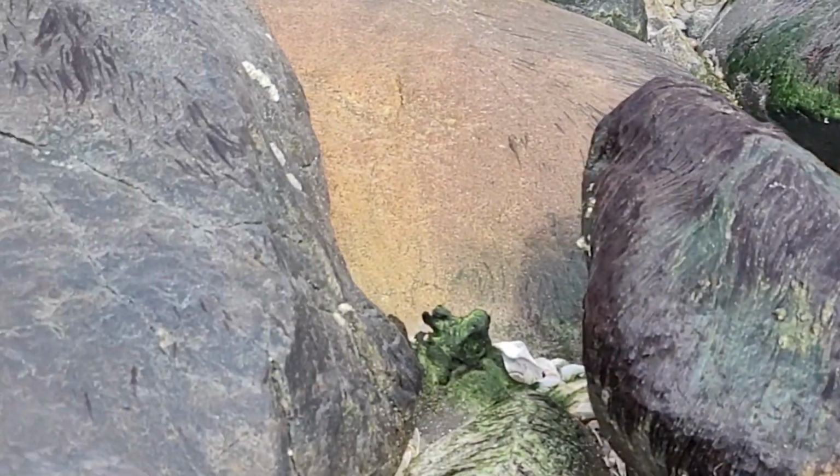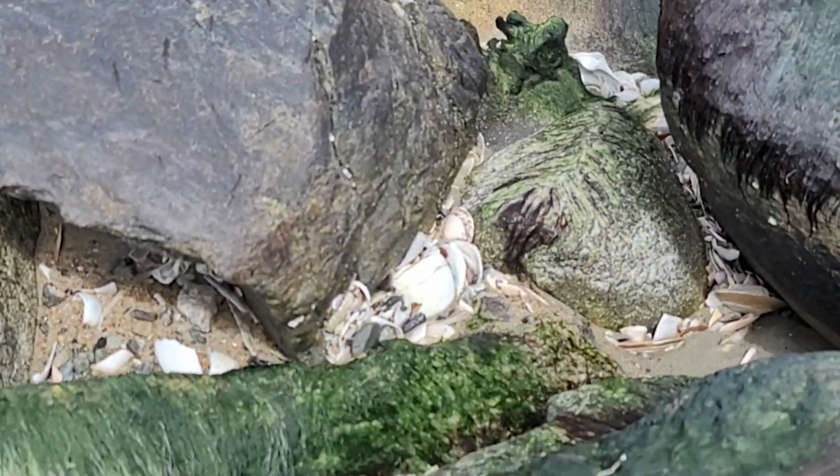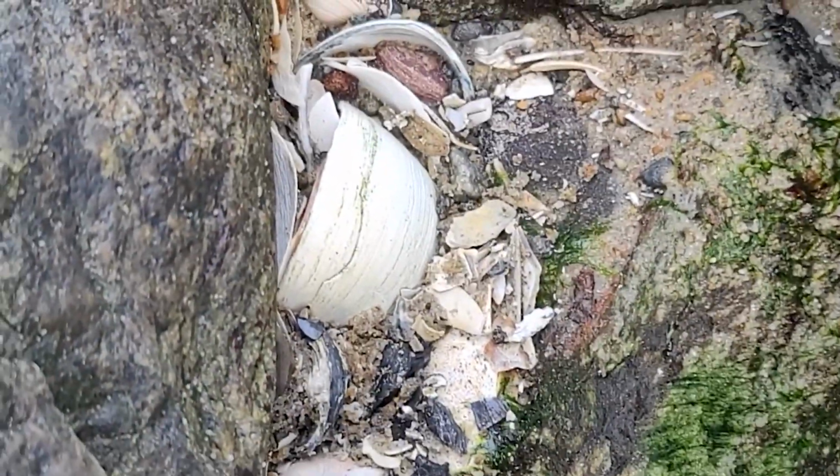So let's see if we can get in to, if I can find it again, this one right over here, and see if we can dig that out. So I have my camera here. I'm going to try to prop it up so you can see maybe.